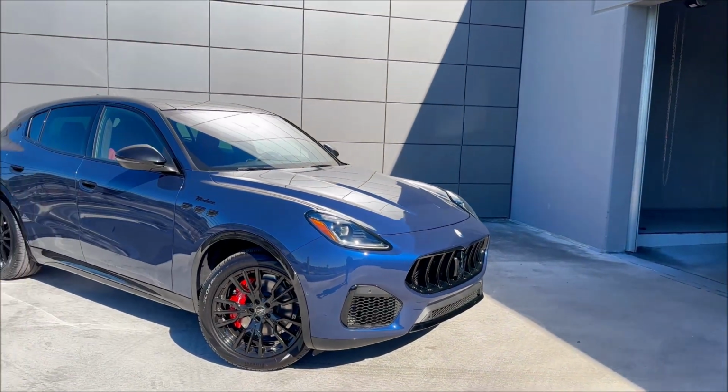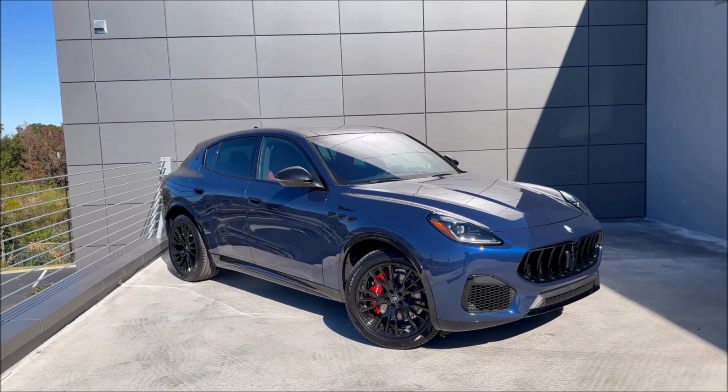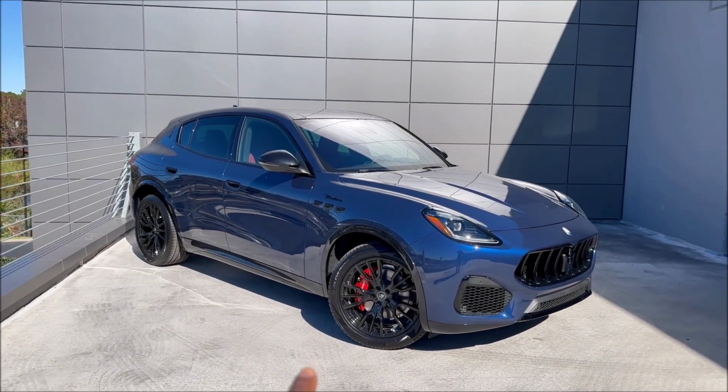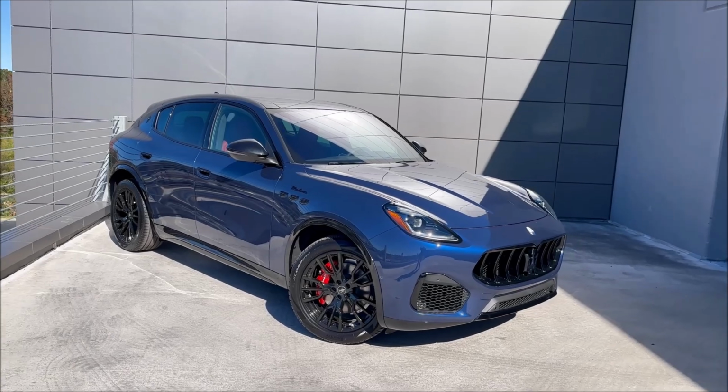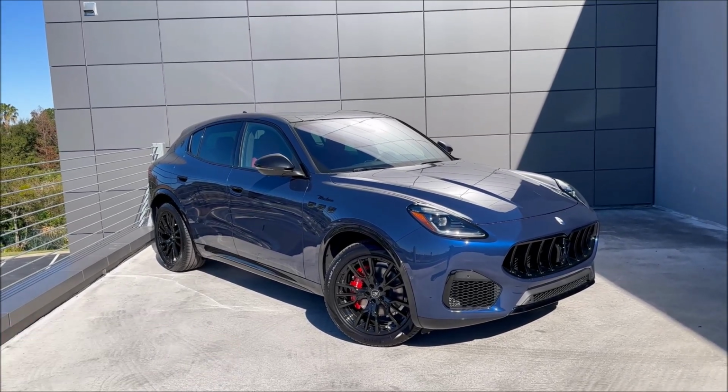But with that said, they made this a lot sportier this time around because they blacked out all the trim pieces, gave you 20-inch black wheels standard, and then gave us colors like this. This is a different Grecale for the 2025 model year, but let's break this thing down.